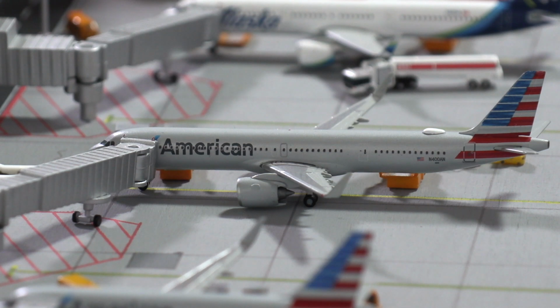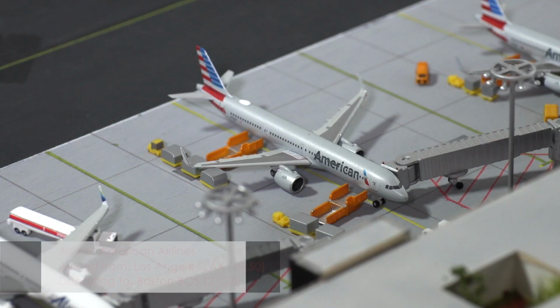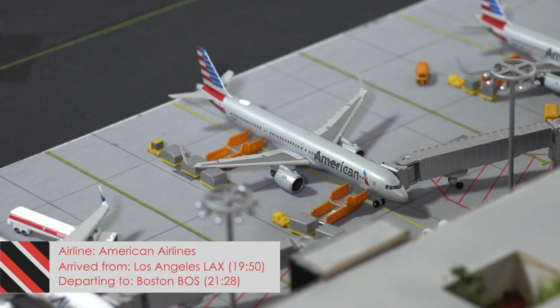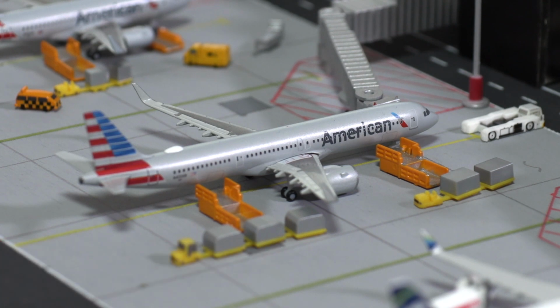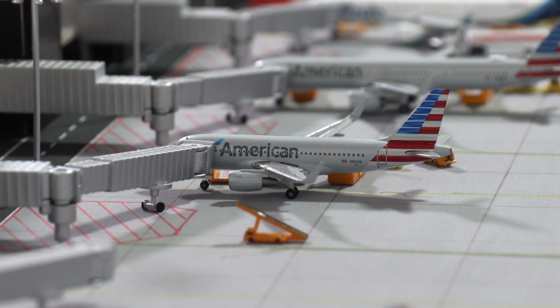And then we have an Airbus A321neo of American Airlines. This aircraft came in from Los Angeles earlier this evening and is right now being prepared for its next flight going out to Boston. Also here, only 8 minutes left until pushback. The pushback truck is there, but cargo is still being loaded and passengers are still boarding. This could get tight.